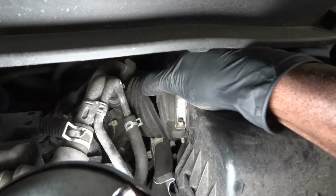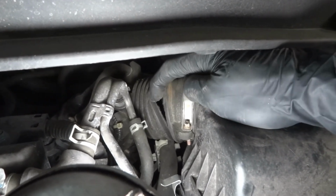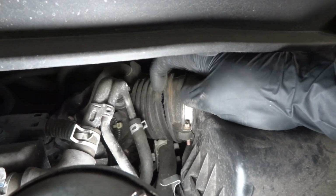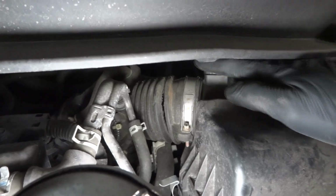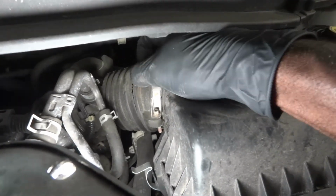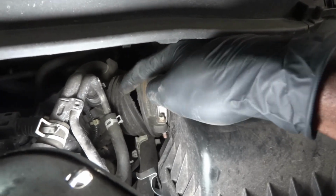So this air inlet duct is torn. This is what's causing our fuel trim numbers to be high, because we have a leak right here. So this is the problem, guys. This is what's causing the lean code.